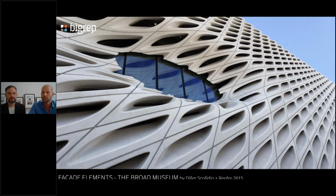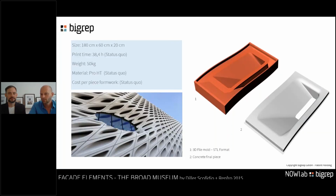Another project which I think describes it really well is the Broad Museum from Diller Scofidio Renfro from 2015. So you have the serial elements, but on the other hand, the transforming elements are now enabled much easier. So this is our aim, to actually move from a non-standard geometry, as we call it now, to a standard geometry where this can be done without further effort or further costs. The nice positive part about facades is that they're mainly flat elements, so you can lay them on the ground, have the mold on the ground and cast them directly.